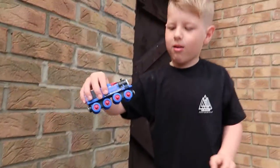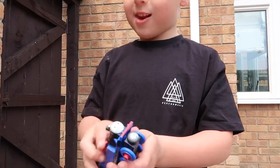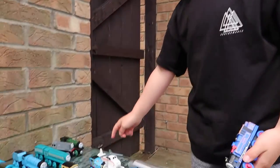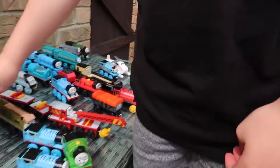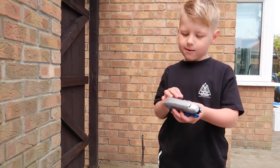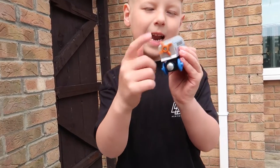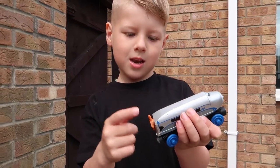This is Belle. She works rescue service like Harold and Rocky. This is Hugo, and he's super fast, and he has a van at the back. He's from the Zodiac engine.